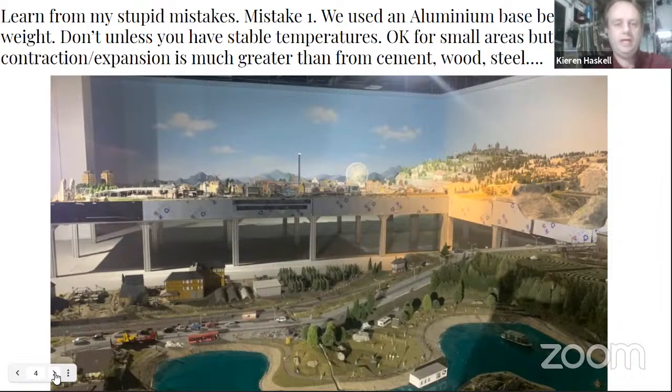The first of these was the base. At first glance, aluminium may look like a good choice of material. It is not, and I do not recommend it to anyone who's doing anything large, unless they have a very stable climate. Maybe if you're on the equator, if you're in Singapore, it's probably not a problem. Or if it's a smaller one, it's not a problem. But we found that because aluminium contracts and expands with temperature changes, the baseboards move more than the wood boards or the tracks. So you can get gaps.